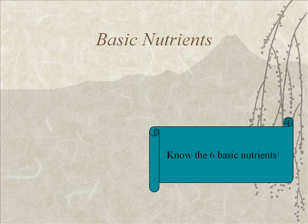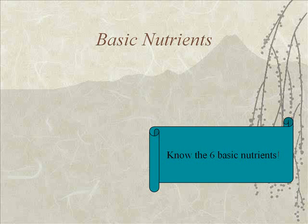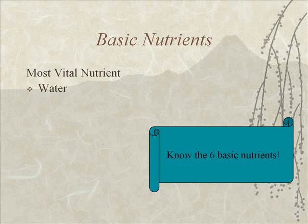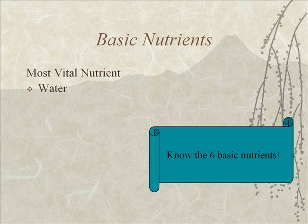There are 6 basic nutrients. These nutrients are really important for you to get familiar with, as they're the foundation of the whole course. First off, we'll talk about the most important nutrient we consider to be water. If you're out on a backpacking trip and you've got nothing else but water, you'll survive for quite a few days.